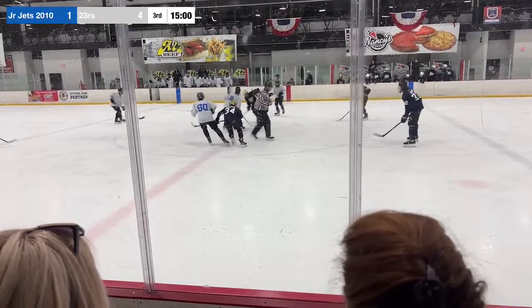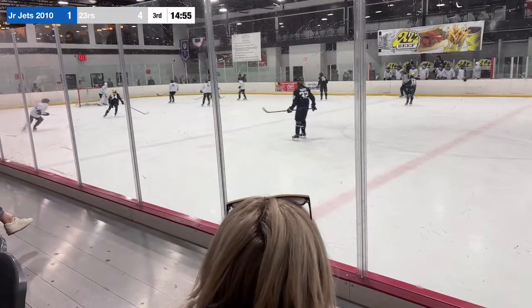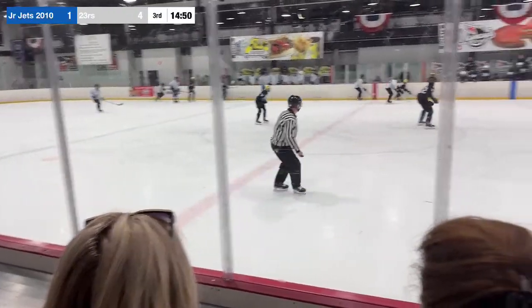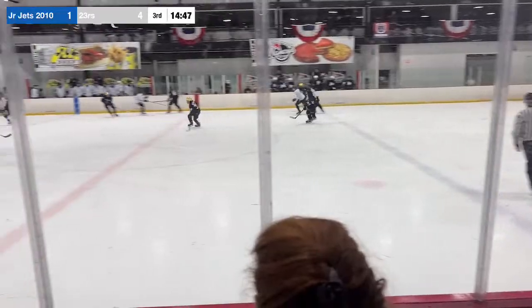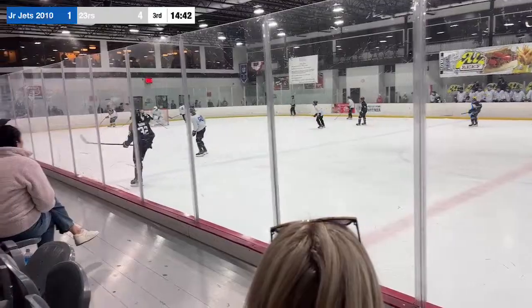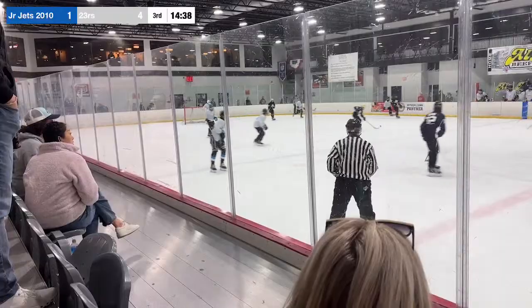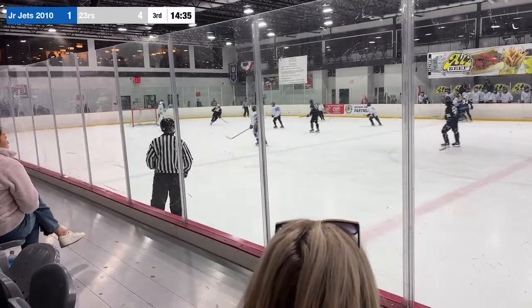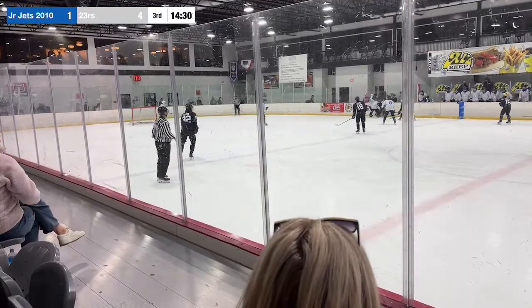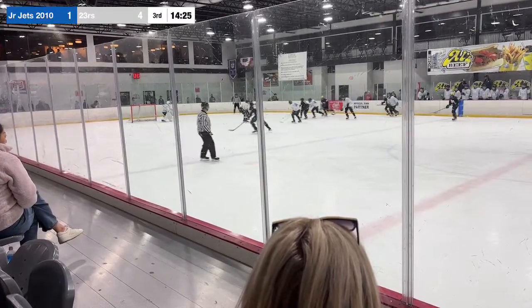Great, so we're at the face-off. Jets get it. Checksfield takes it in the zone. 29ers get it. They're going to lob it up. And Jets have it. Serta's going to lob it into our zone. 29ers recover it. And we're able to intercept. And Weisner keeps it in. Checksfield and Weisner working hard to get possession. Serta comes away with it.